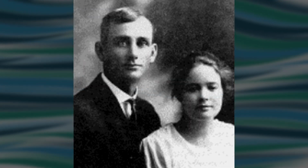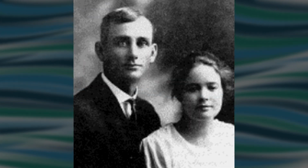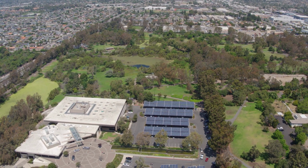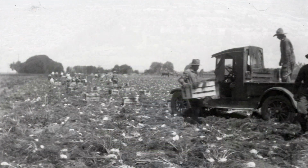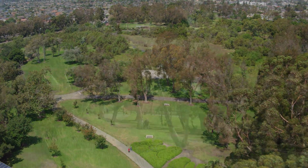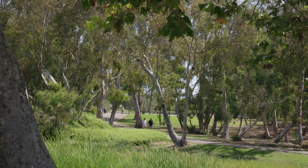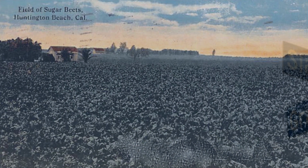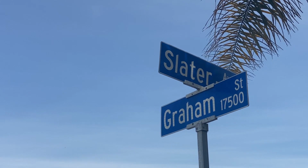William Slater, born in Galveston, Texas, moved to the area now known as Huntington Beach in the early 1890s when he was a young boy. Within 25 years or so, he had acquired farmland near what is today Central Park. This local pioneer farmer, along with his second wife Ruth, raised celery, sugar beets, and later lima beans during the 1940s and 50s. Of course, Slater Avenue is named for him, but what secrets did he leave behind on his old family farm?